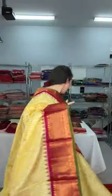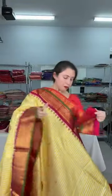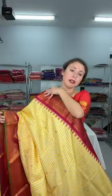This is the pallu of the sari. And this is the blouse piece for this one. This is $295. This is a silk mark certified Gadwal silk sari. Very soft fabric, beautiful silk. And this is $295. Okay, let me give a close look of the sari.